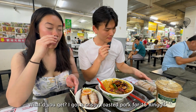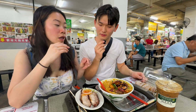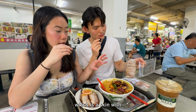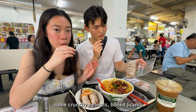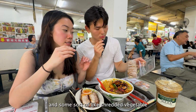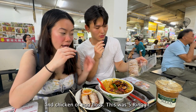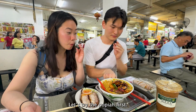What'd you get? I got a crispy roasted pork for 15 ringgit. And then I also got the original popiah, which is a skin with some crunchy peanuts, boiled jicama, different types of chili and sweet sauces, and some sort of shredded vegetable and a chicken or egg floss, and this was 5 ringgit. Let's try the popiah first.